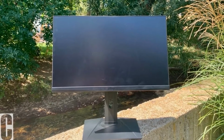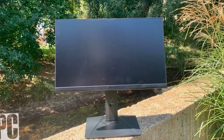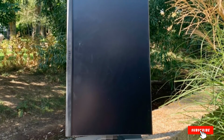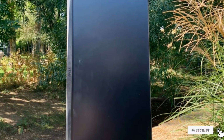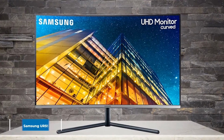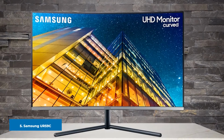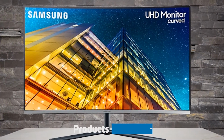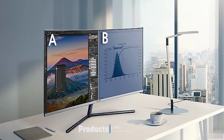Contrast is also impressive for an IPS panel, 1190.6:1, thanks to a variable backlight, and massive with HDR content, 7972.51:1. The number 5 position is held by the Samsung R59iC. If you want an affordable screen with many pixels, the Samsung R59iC is the best budget 4K monitor for you.